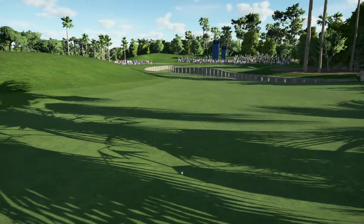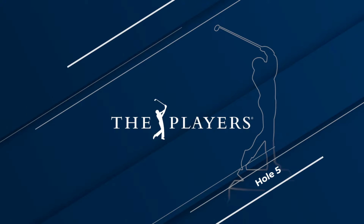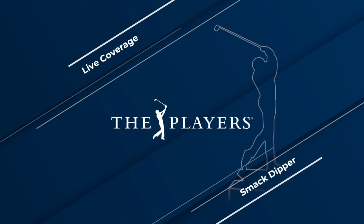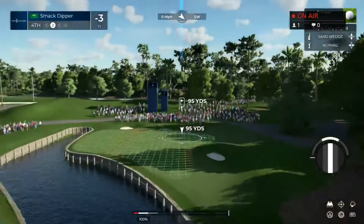Well, it's time to head back down to the fairways. John, what's up, mate? Well, guys, I'm down here on the 5th hole. This is Kevin Kisner getting ready to hit. Second shot here on the 5th. Coming off a hat-trick of birdies. That's great momentum.